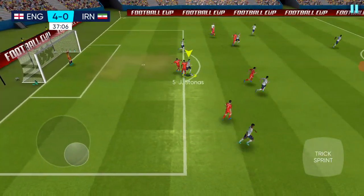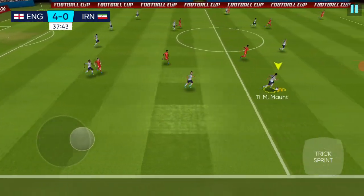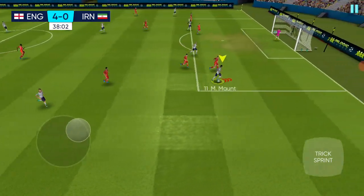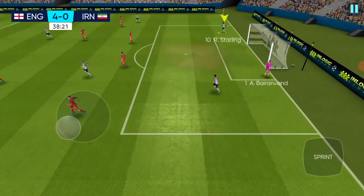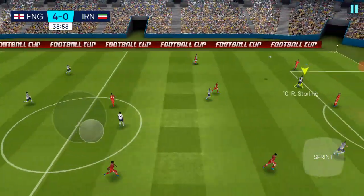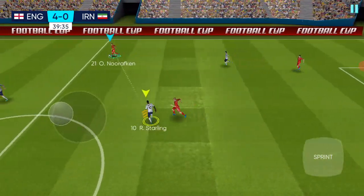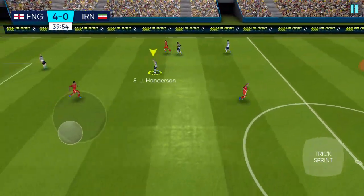Okay, oh no, Stones. Stones, oh no, you beat the Stones now. Here we go, number 11. Oh, I thought he scored there. I really did, though. Nice pass for Raheem Sterling. Doesn't get there. Raheem Sterling got it off.